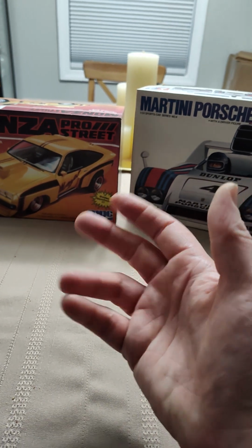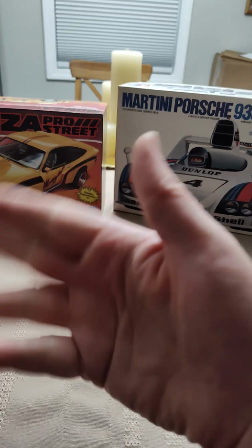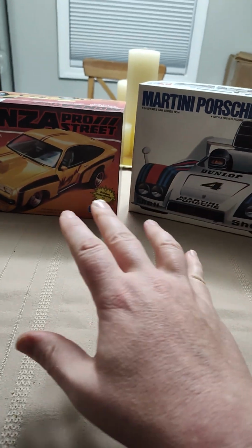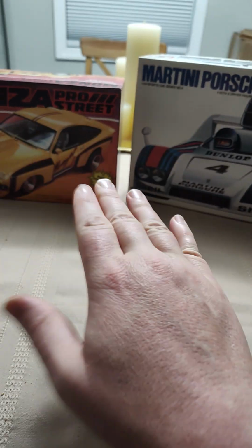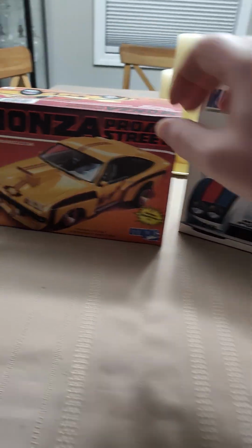One I won in an auction on eBay for like $8. It's a Mishava. It's a mess right now, so I've been working on that. Take it with a grain of salt.